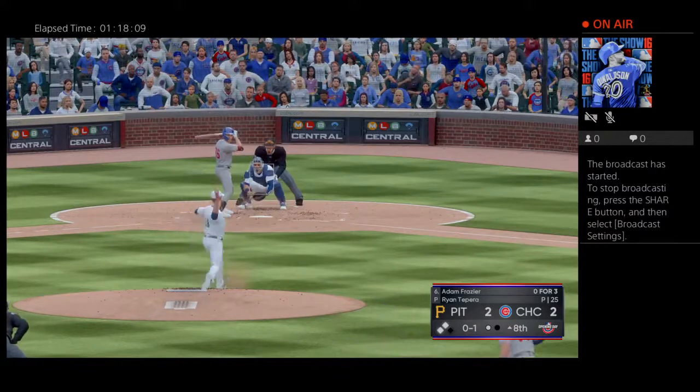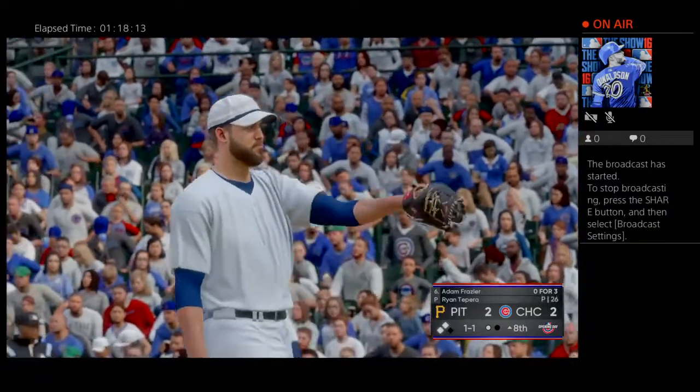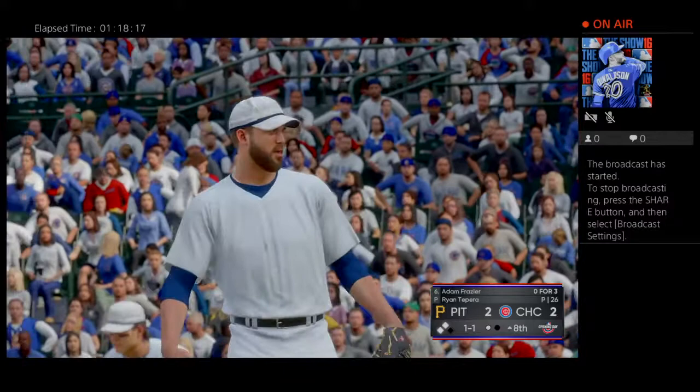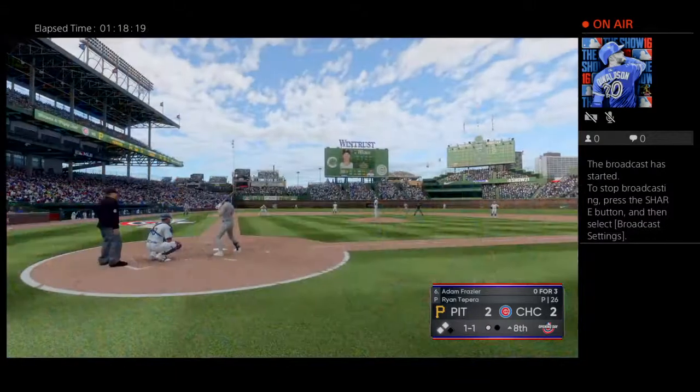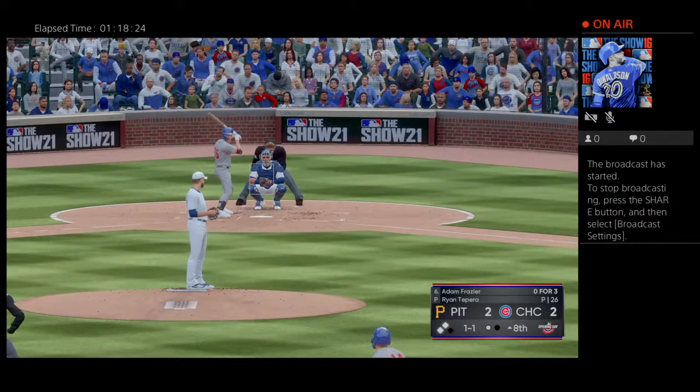Ready with the 0-1 pitch. And that misses, 1-1. Boy, this is a dicey situation right here, D, where with the runner in scoring position, the sac fly brings that run in. This is where you're going to really have to try to keep the ball on the ground as a pitcher. What do you want to do as a hitter, D-Ro?